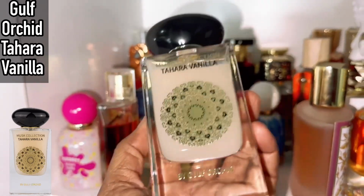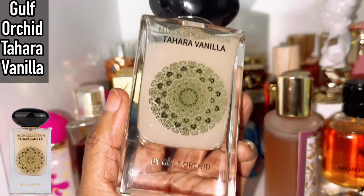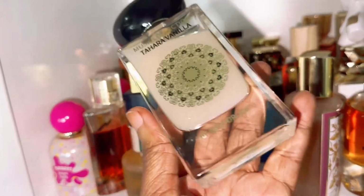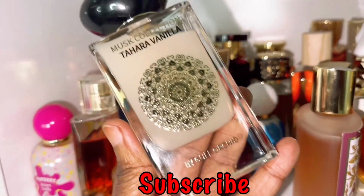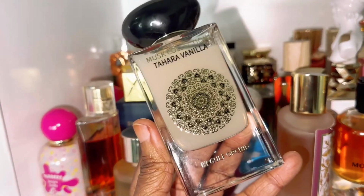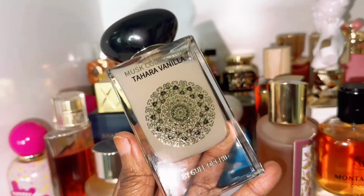The next one, guys, is going to be from Gulf Orchid. I did feature these fragrances in yesterday's video, and I was telling you about these fragrances, but I forgot to say one key thing. This one may have alcohol, but some of them come without the alcohol. Some of them are actually water-based. Tahara Vanilla is going to give you a powdery, musky, makeup-y style of a vanilla. This is for those people that do not like loud fragrances. More of the powder, bedtime, skin scent type of a fragrance.